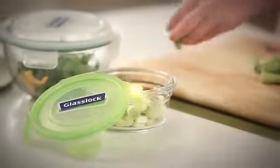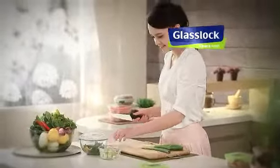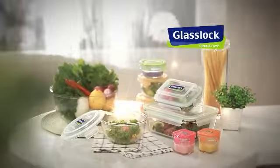Glasslock. Synonymous with global sealed glass containers, Glasslock brings us to a new era of advanced kitchen culture.